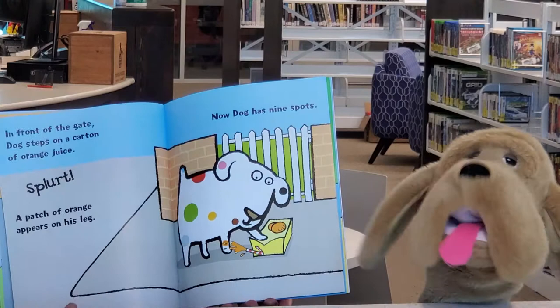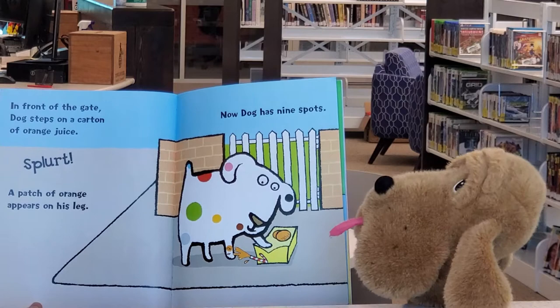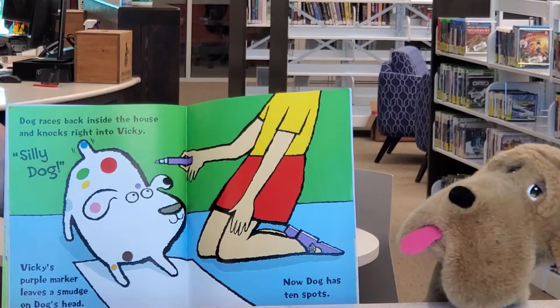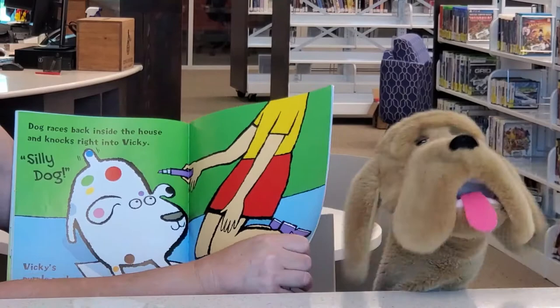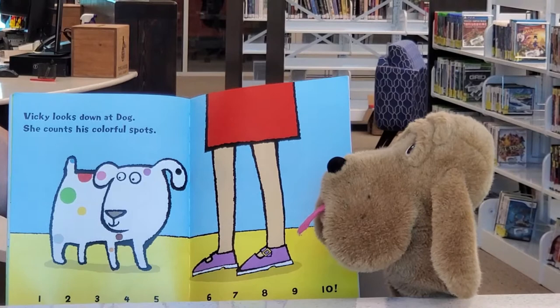In front of the gate, Dog steps on a carton of orange juice. Splurt! A patch of orange appears on his leg. And now Dog has nine spots. That's right. That's a lot of spots for one dog. Dog races back inside the house and knocks right into Vicky. Silly dog. Vicky's purple marker leaves a smudge on Dog's head, and now Dog has ten spots. That's a lot of spots. It's a silly a lot. Silly a lot. You're a silly dog. I'm a fancy dog. Vicky looks down at Dog, and she counts his colorful spots.